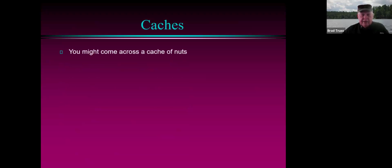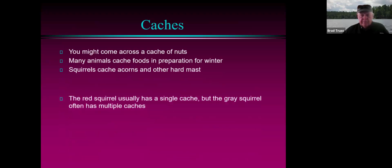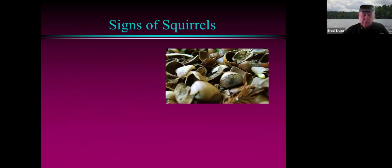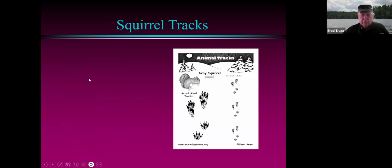If you're out hiking, you may come across a cache of nuts. Many animals do cache foods in preparation for winter, and squirrels cache acorns and other hard mast. Once again, the gray squirrel usually has multiple caches, but the red squirrel usually has a single cache, which we'll show you an example of in a few minutes. And blue jays also tend to cache nuts like acorns. This is showing basically a cache, a pile of shells from nuts that have been cracked. And these are called middens, and these are the shells of acorns or other nuts. And when you see this in the woods, it's a pretty characteristic sign of squirrels.